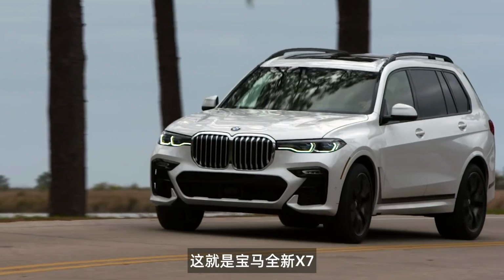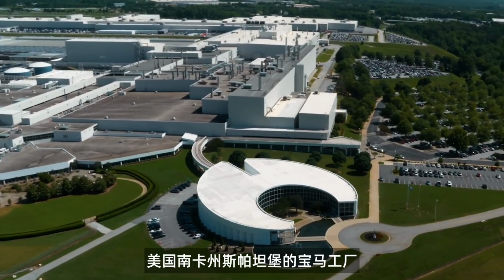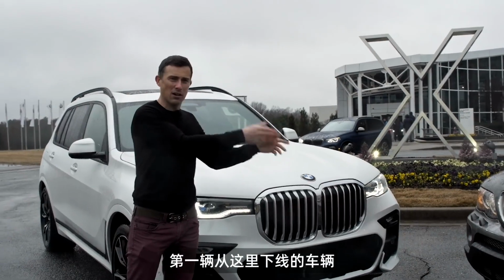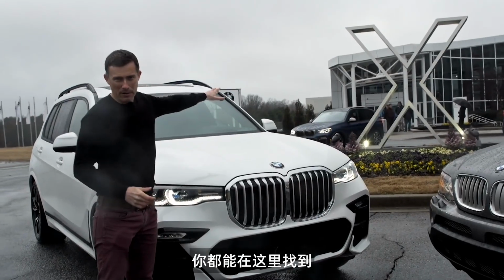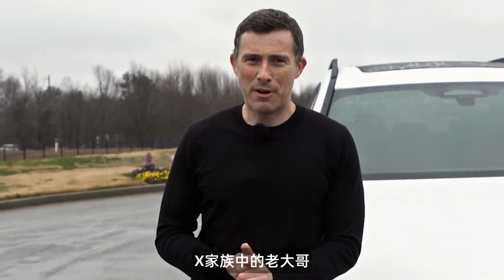This is the new BMW X7, and I'm here at BMW's plant in Spartanburg, South Carolina, which is where they make the larger X vehicles. In fact, they first started building X cars with the X5 back here in 1999. We've got all the other larger X cars which they build here in the background, but today isn't about those, it's about this, the big daddy of the BMW X car range.